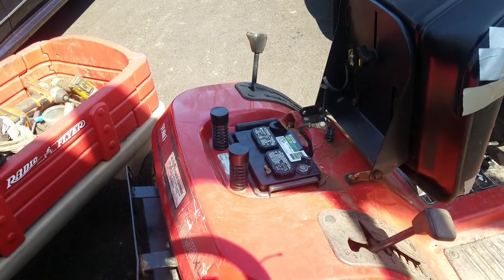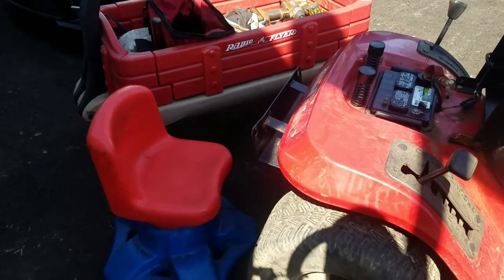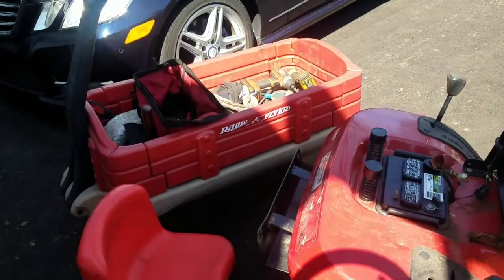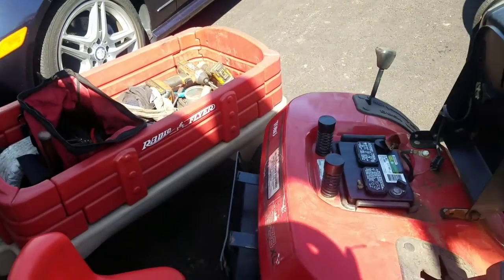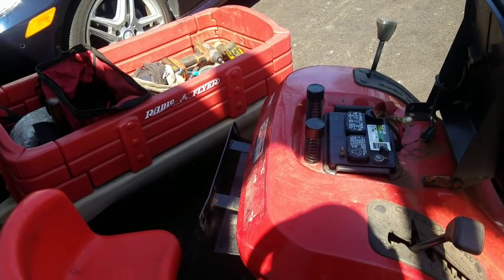Anyway, I wanted to show you my setup here. So this is going to be very comfortable for me. I've got my little chair where I can just sit there and relax and slowly do it at my pace. I got my rolling Radio Flyer, which now I just use for my most common tools I put in there, so it's easily accessible. So I'm just going to sit there and put this battery on.